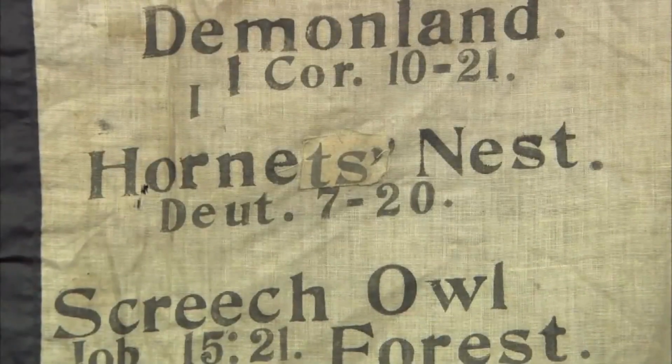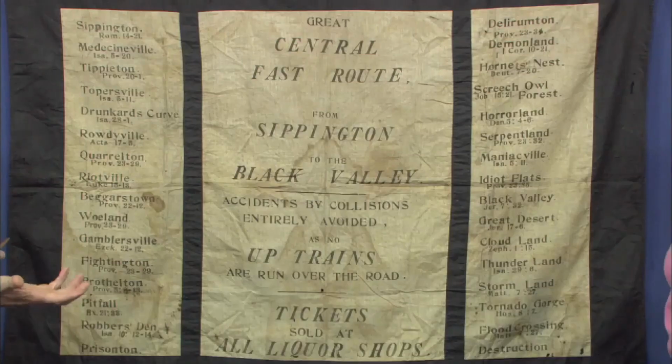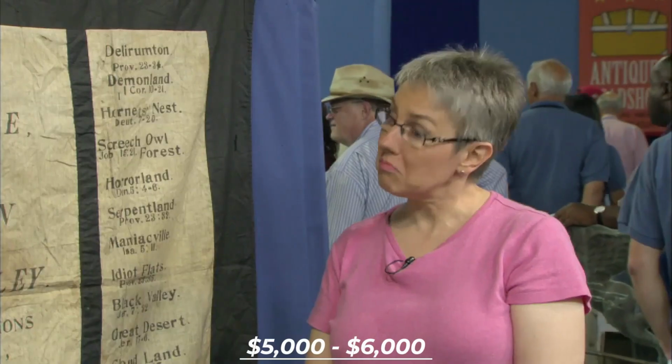Despite some wear from its journeys, the banner is still in extraordinary condition. The historical significance and excellent condition of this temperance banner give it a retail value of, I think, $5,000 to $6,000 range.